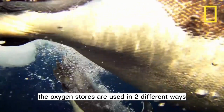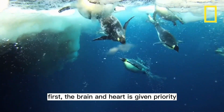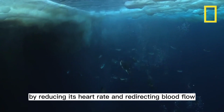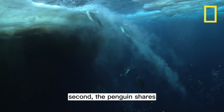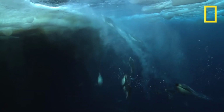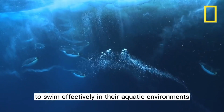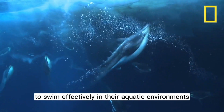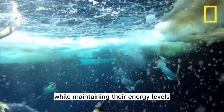The oxygen stores are used in two different ways. First, the brain and heart are given priority by reducing the heart rate and redirecting blood flow to critical organs. Second, the penguin shares small amounts of oxygen with its muscles. Overall, these adaptations enable penguins to swim effectively in their aquatic environments, allowing them to catch food and evade predators while maintaining their energy levels.